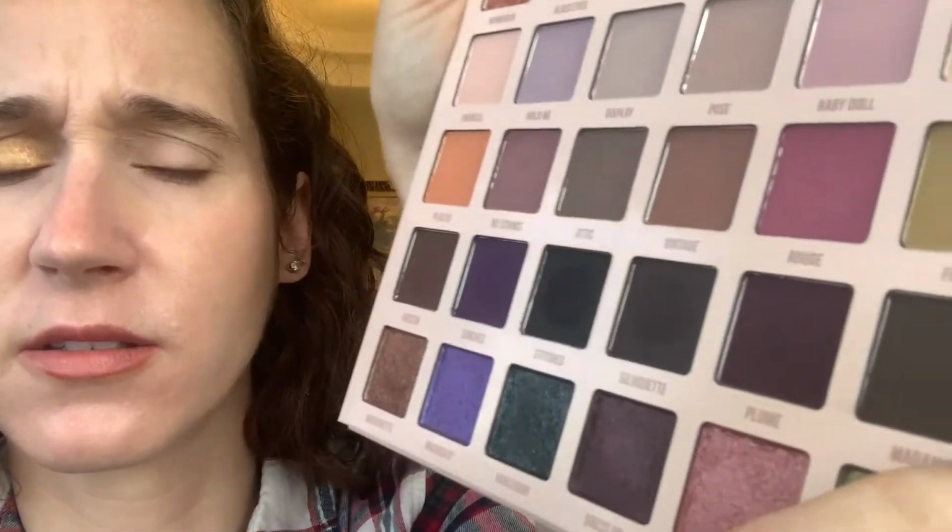Okay, I'm gonna do the outer V. I'm gonna do a color called Madam. It looks like it's a dark brown with a little touch of like grungy green in it. Okay, so I'm going to use this tapered brush. I've been using this a lot. This is B1, and it just fits really nicely in the outer corner.